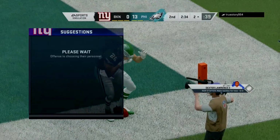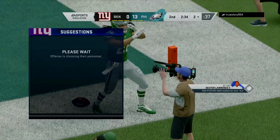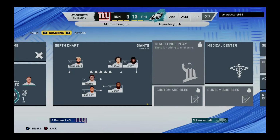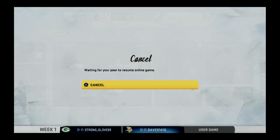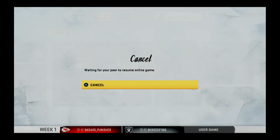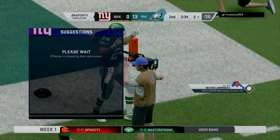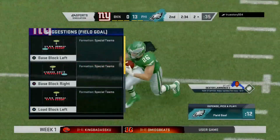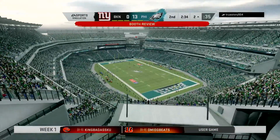So this defense clicking early in the year, week 1. The return for a touchdown. The organization made a concerted effort in the offseason to improve this defense. I have to say they like the early returns.